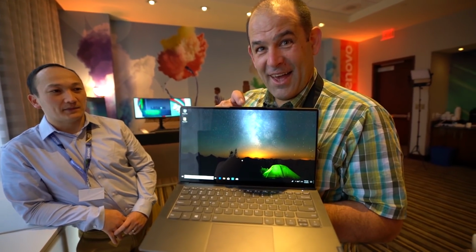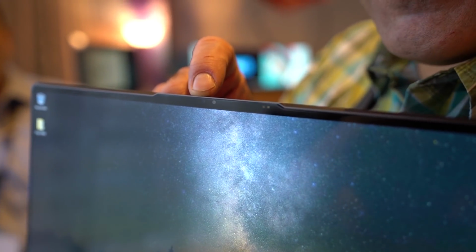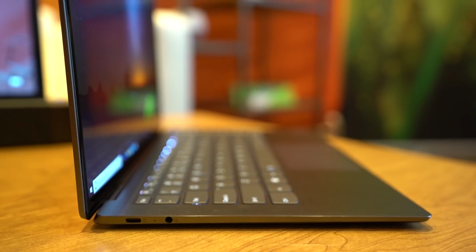This laptop also comes with Lenovo Smart Assist, which offers eye tracking to move content around on the screen. It has Alexa and Cortana support, which I don't use, but personally you might enjoy it. It's just not something that I like to use. It will be available in May, and it will cost $1499.99 and up.